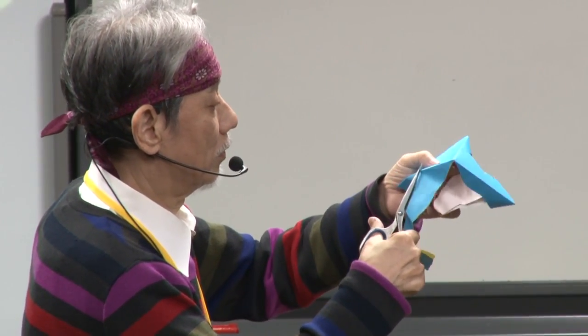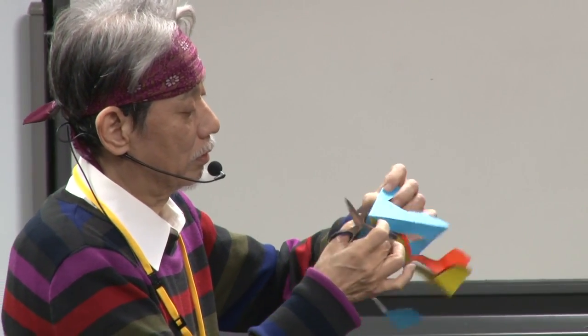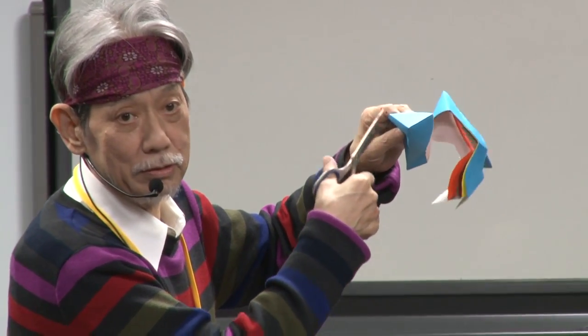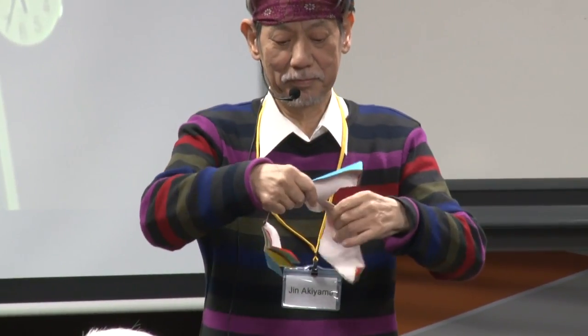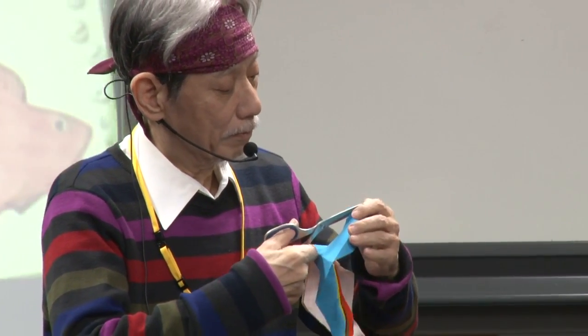So for something like this, five colors are layered. So far, something like this. But here is still a three-dimensional part remaining. So let me open it, then it becomes very flat.